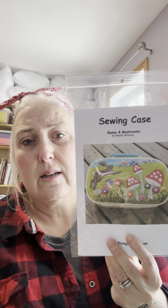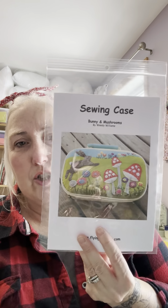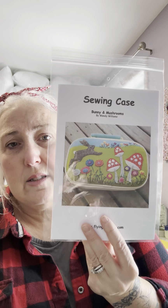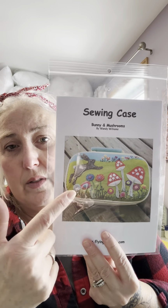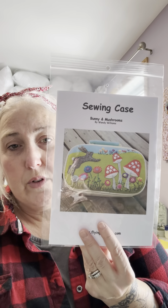Another thing I'm going to do, I don't know if my sewing case panel is online. I haven't looked, but I want to show you this. If it isn't online, it's going to be online. So this is strictly the panel, the wool applique panel. It's not a pattern for the sewing case, but I did manage to locate a pattern for that sewing case, or close to it. It's around the same size. So I'm going to give this a go.